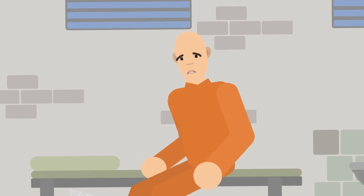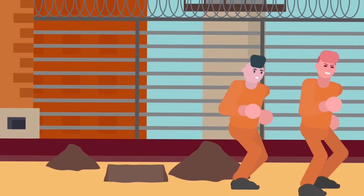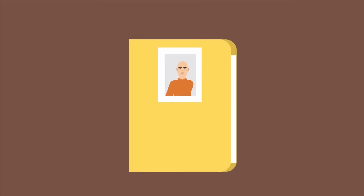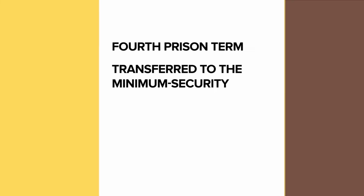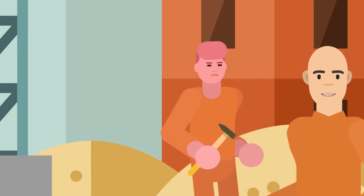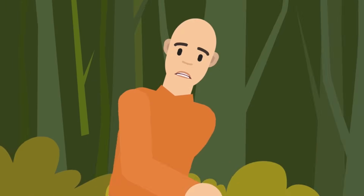One inmate found that out the hard way. The Olympic Correction Center in Washington was a relatively easy prison to escape from, and James Russell was no rookie. He was serving his fourth prison term and had just been transferred to the minimum security work camp. It didn't take long for the serial thief to take full advantage, as he made a break for it and escaped into the nearby woods.